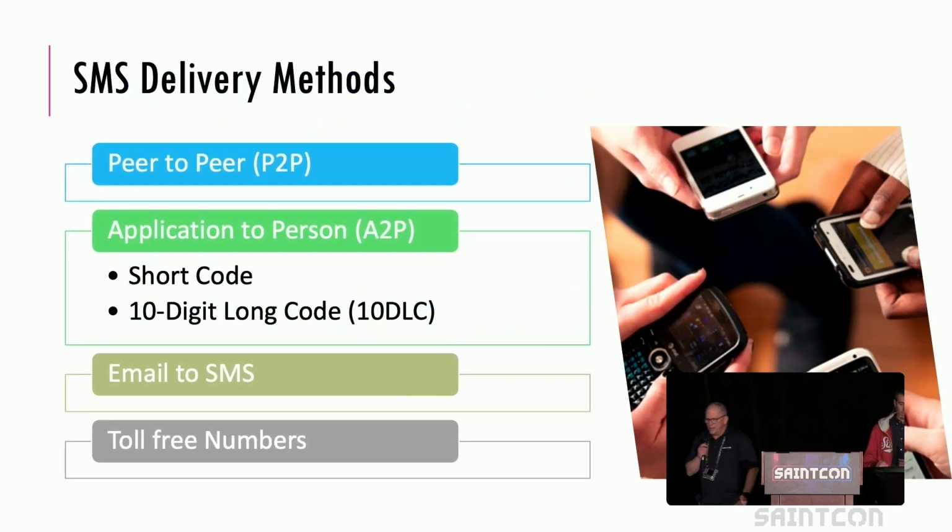So we're going to start talking about SMS, how SMS works, give you guys a little bit of an inside view of what the different pipes look like as you pass an SMS from a device into the network and out to the distant device. We're going to start off with delivery methods. There are a number of different delivery methods. A lot of people will think SMS is somebody sending a text message from a phone to another phone. But there are multiple ways to get into SMS other than that.